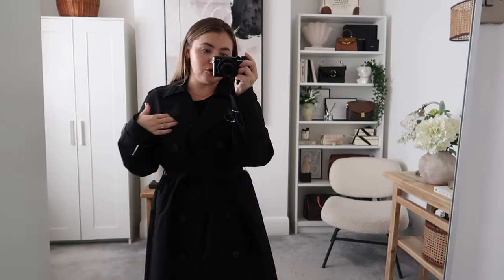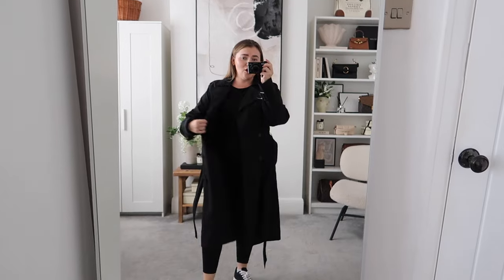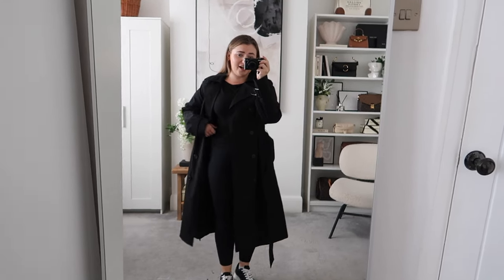But it is stunning. It's got a really nice big collar. It is double breasted and even undone as well. I feel like it looks really, really nice. Just really easy to wear. I actually kind of like it with this outfit.